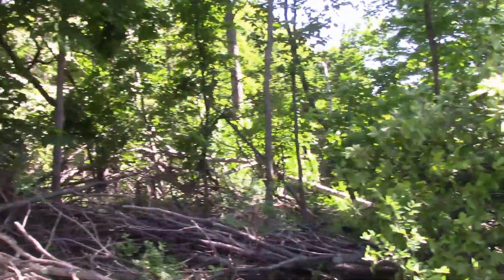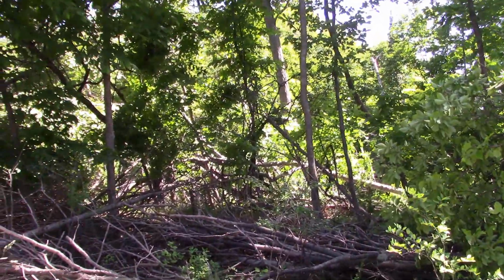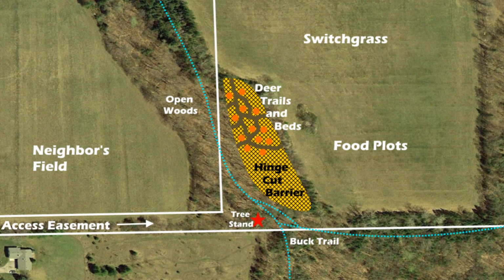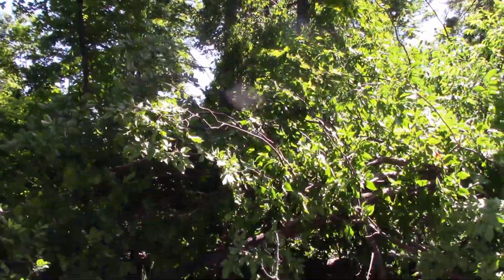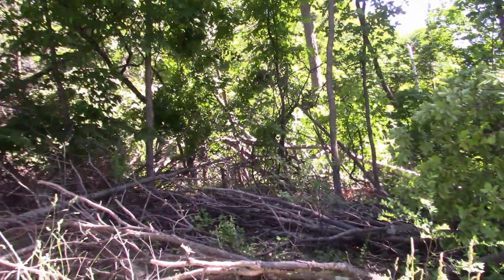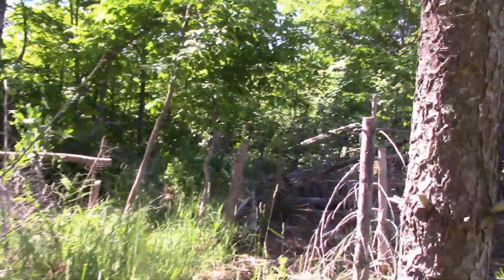And now this is totally blocked off because we do not want deer to continue up on this high ground past a stand because it's out of bow range. So we're going to leave this as a mess. We actually did some more hinge cutting over there to the right side just to make sure that these deer cannot go through here. And so we're going to turn around and we're going to go back.